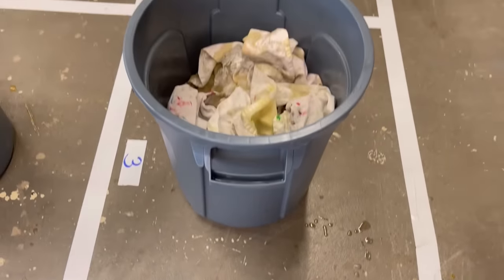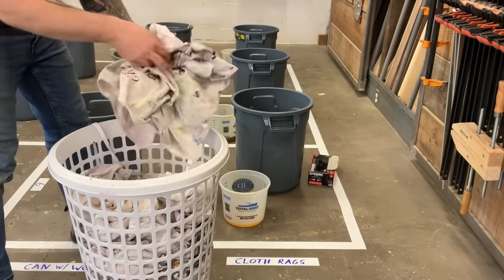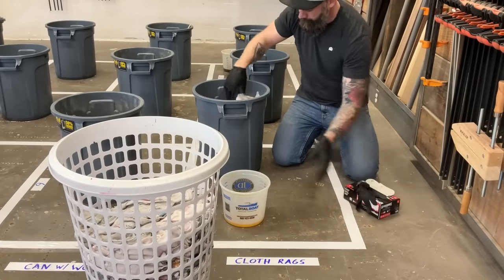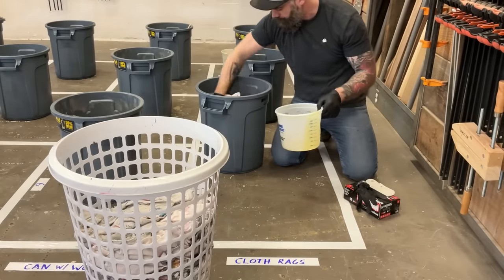This time I did something different, cloth soaked rags. Up until this point, I was using disposable cotton rags, which is what I use in my shop, but I know some people like cloth rags. So I switched to cloth rags for the last row, and again, I'm just using oil and rags in a garbage can. Who knows what's gonna happen?